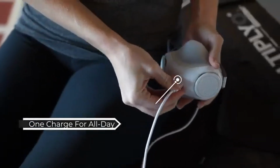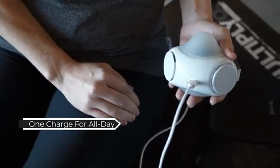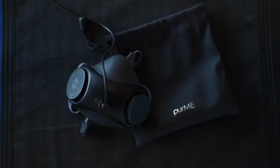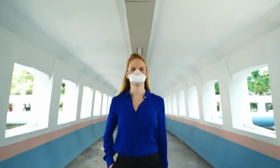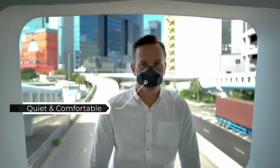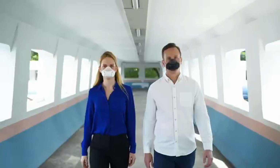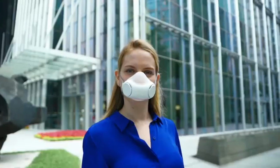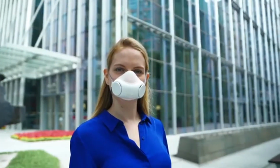purME Air can be used for up to 6 hours on a single charge with just a regular USB cable. We have carefully picked out the most reliable and quiet fan turbines for purME Air. With precise engineering, it will always remain quiet as the vibration is minimized by bearings.